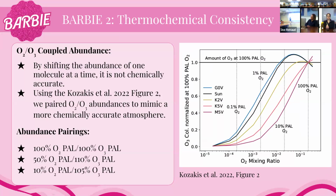So we use the Kaltenegger et al. paper to pick our values because they have the coupled O2, O3 values as a function of multiple different stellar types. So we were looking at a sun-like star and we took a look across the range of their curve there. And so our abundance pairings were 100% present atmospheric levels of both, which is what we'd already looked at for modern Earth. We did 50% O2 and 110% O3 of the present atmospheric levels. And then we looked at 10% O2 and 105% O3 for the present atmospheric levels. Again, you really don't need to vary O3 all that much to get a pretty big shift in detectability.